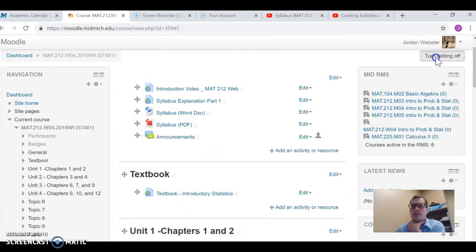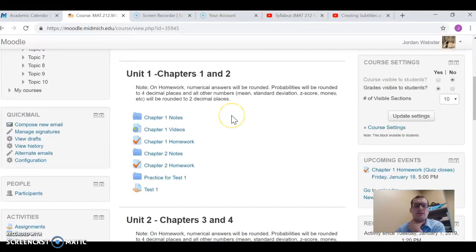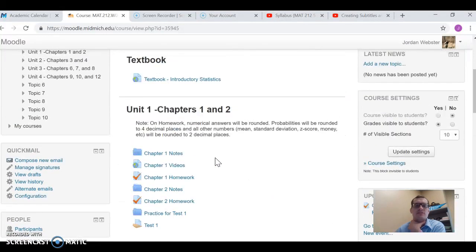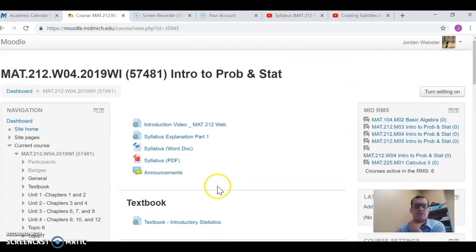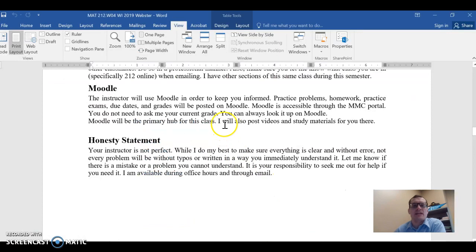So let me turn the editing off there for a minute. There we go. Allows me to put things in the grade book. So unit 1 is chapters 1 and 2. Unit 2 is chapters 3 and 4. And you can see the things that will be up on Moodle. Some of it's not totally populated yet because I'm putting up the videos as we speak. So there's a part 2 for the syllabus and things of that nature. But that's all pretty straightforward and understandable.